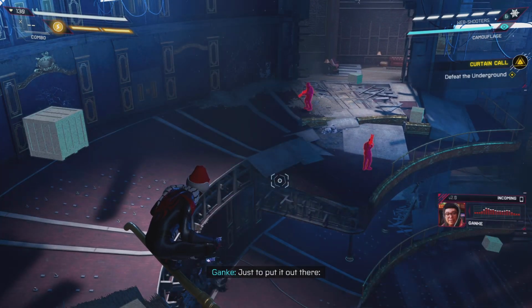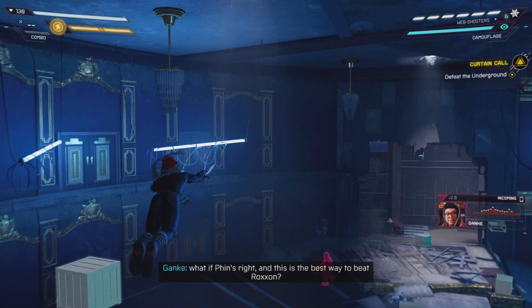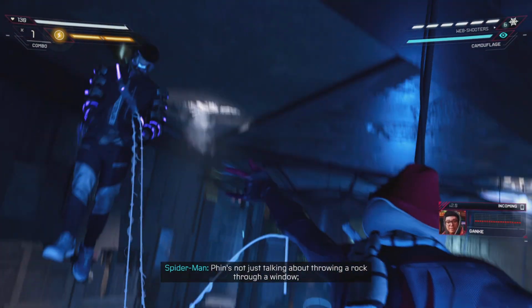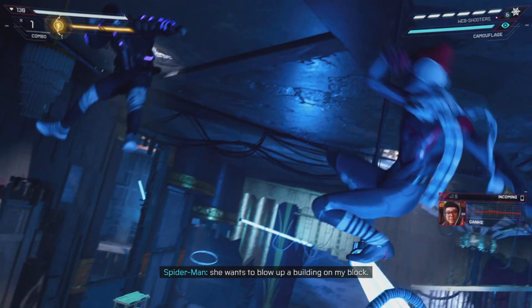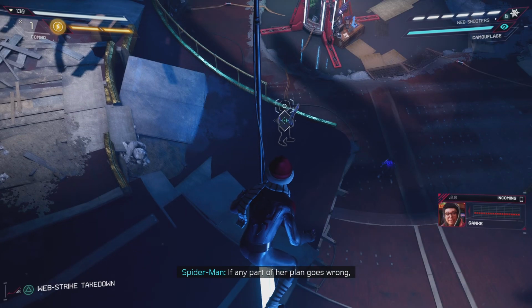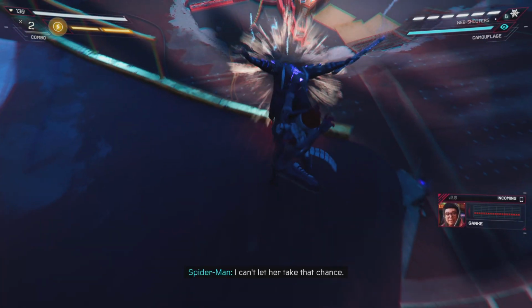Just to put it out there, what if Finn's right? This is the best way to beat Roxxon. Finn's not just talking about throwing a rock through a window. She wants to blow up a building on my block. If any part of her plan goes wrong, people will get hurt. I can't let her take that chance.